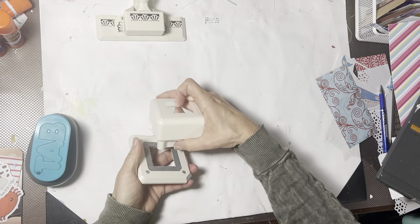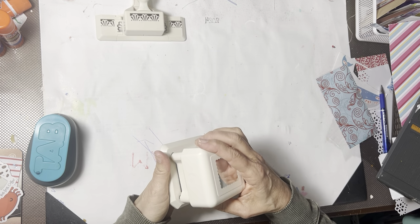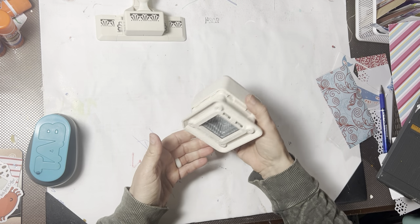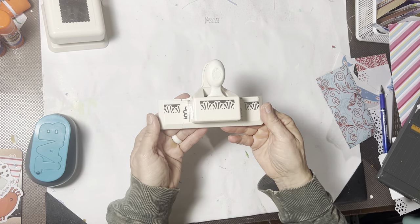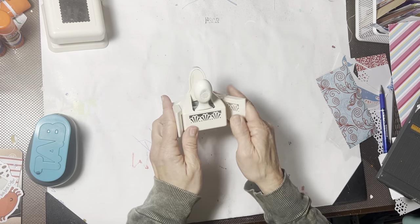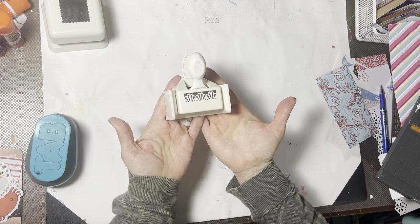Oh, it is a Martha Stewart. So Martha Stewart obviously coordinated with, there it goes. You can hear it. Yes, that is a Martha Stewart. Here's another Martha Stewart. And these border punches are fun because they do fold up a little bit to save a little bit of space.